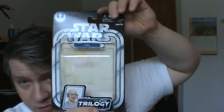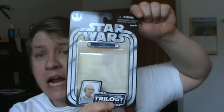For this one, I'm going back to 2004, the OTC collection. And for those of you who aren't up with the Star Wars collecting slang, that's short for Original Trilogy collection. I've got Lobot right here. I've got it from the OTC line. He was $4.99 in the day.